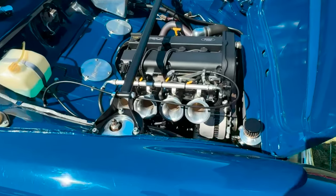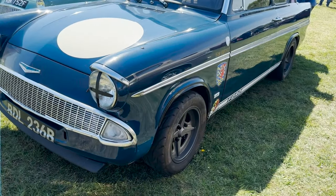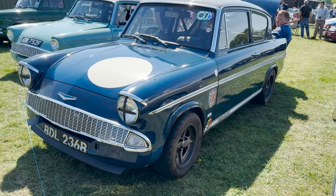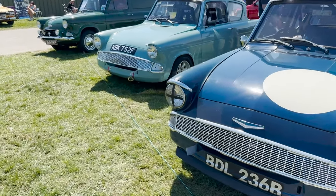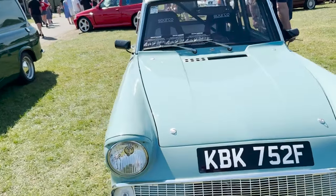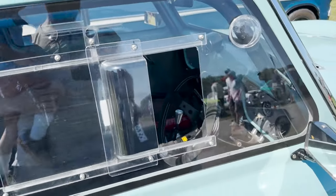Oh, look at those trumpets. This one's got the retro Ford period racing wheels on it. GT40 style stripes down the side. Oh, look at that one, Ernie. That one's a little race one. Look at the seats in it. You can't see any car that's been restored. Oh, look at that. It's got plastic windows and everything.